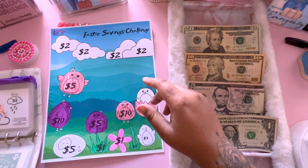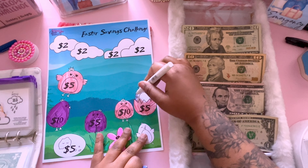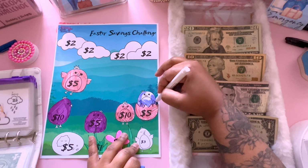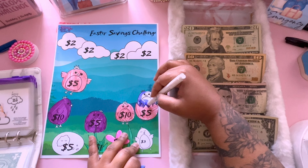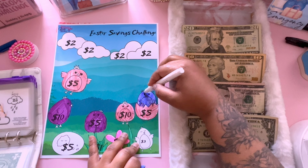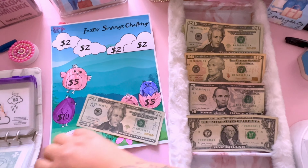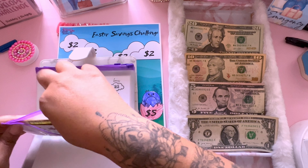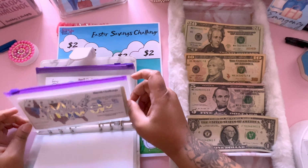And I'm gonna do purple because I want to. And these are just like highlighters, so they're not like real markers. To $20. And then when we're done with this challenge, we'll come back and we'll see how much we were able to save in March.